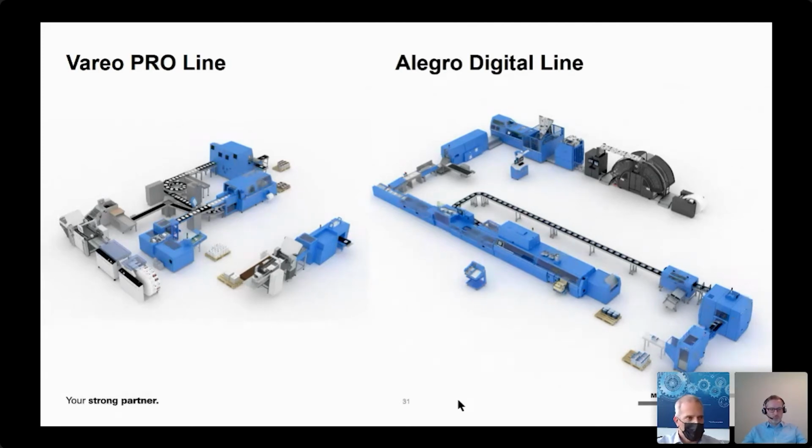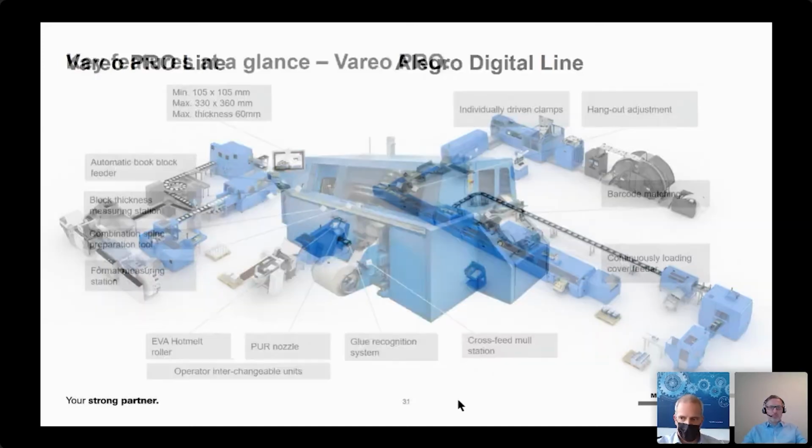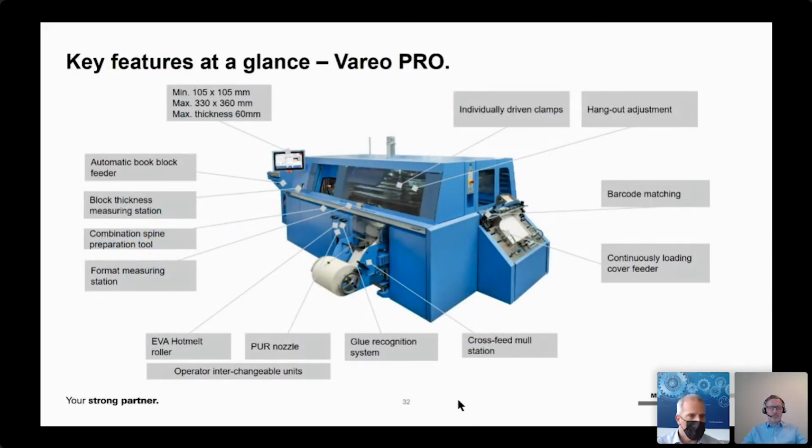Okay, so I would like to go a bit deeper into the Vareo. Can you say a few words about the key features, the most important things on the Vareo? Yeah, the Vareo was launched in 2015 at the well-known Hunkeler Innovation Days. Since then, we of course make constant and further development with these machines. One of the key features of the Vareo binder, which makes this machine completely unique compared to all other binders around the world, is the individually driven clamp systems. The machine is in principle a non-continuous running system, meaning you have start and running phases, but every clamp has its own servo drive.